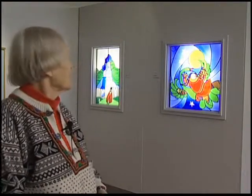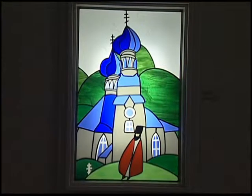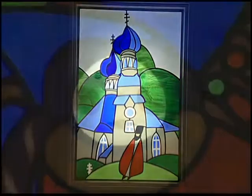I really enjoy having some of my work done in stained glass. The colors are so vibrant. On the left is a Russian church, and on the right is part of the crane legend.